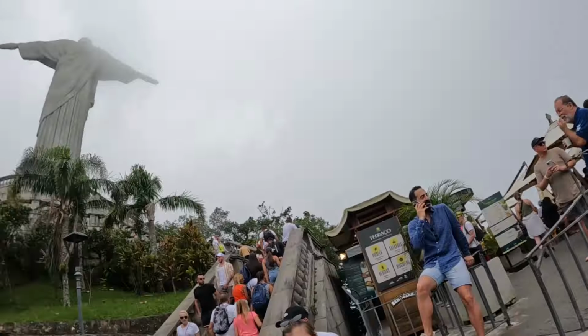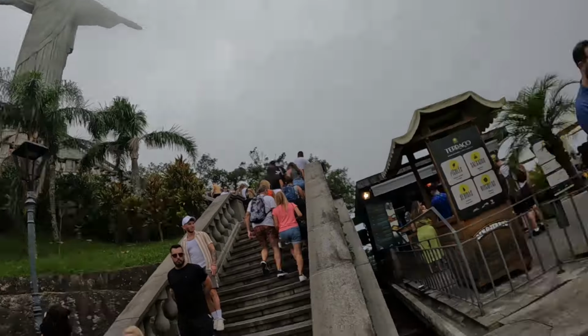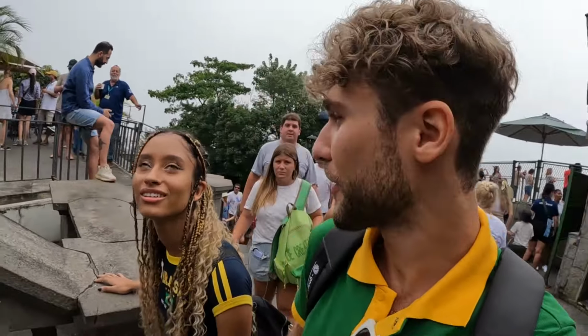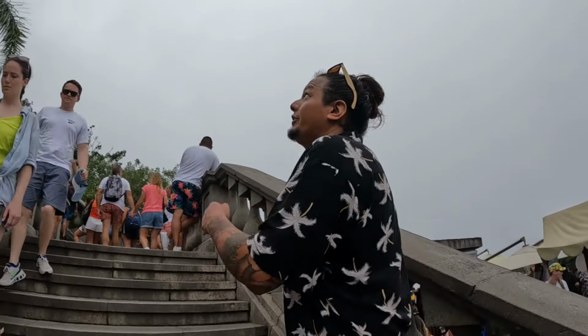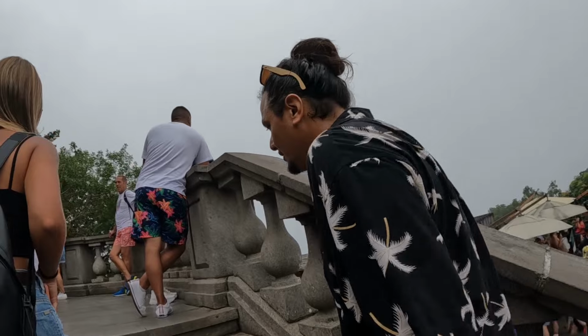Oh my god. Oh, he's big. Yeah. Wow. But it doesn't look like 30 meters. It looks like you can jump down in the water and everything good. You think? Yeah. Actually, it's 38. It's 38 meters? 38, because the statue is 30, but he's on the concrete block. The base is like 8. Ah, you know a lot about him.